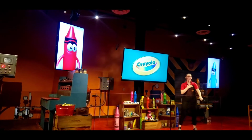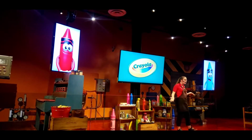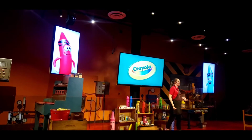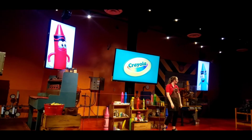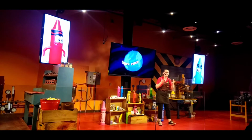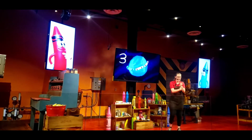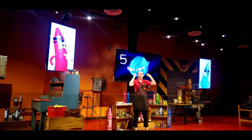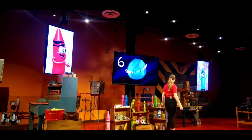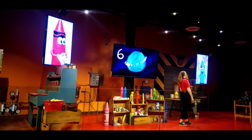Hello there, everybody. My name is Megan, and I'm a crayonologist from the Crayola Crayon Factory all the way in Easton, Pennsylvania. Right here in the USA, we make the crayons that are used all over the world. Our factory makes 2.5 billion crayons every year. If you were to line up each of those crayons from end to end, they would circle the world 6 whole times. Wow. Pretty cool. That's a lot of crayon. Ooh, it sure is, Turk.